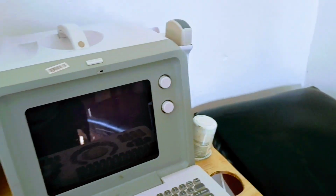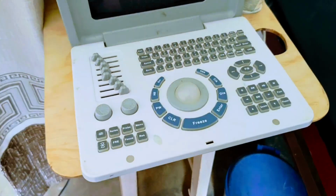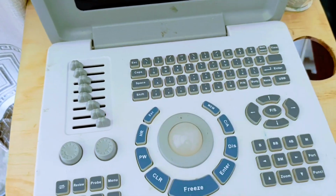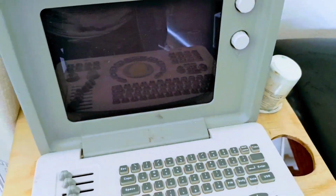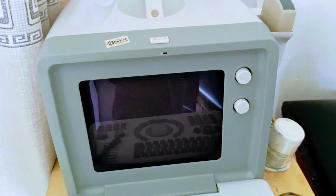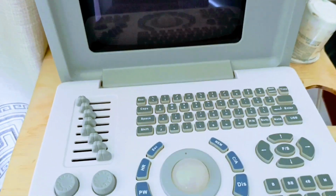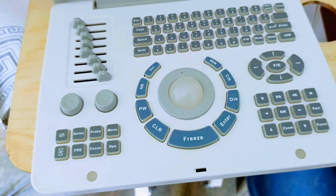This is how our machine looks, our ultrasound scan machine. I know it's not typically awesome, but it gets the job done. This is how it looks. We love it. It works. It gives us results, and it helps us with managing the patients. So basically, that is it.